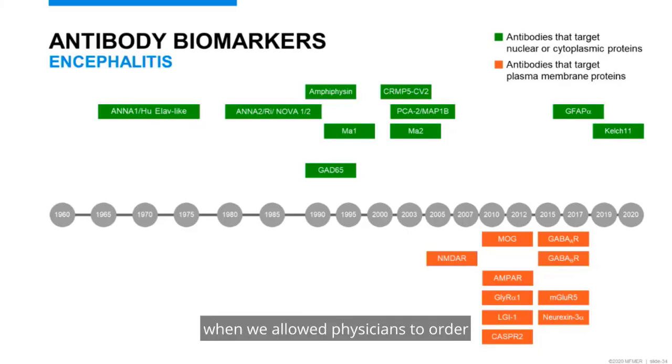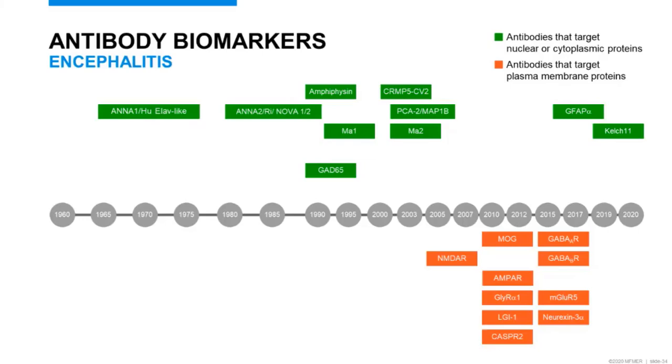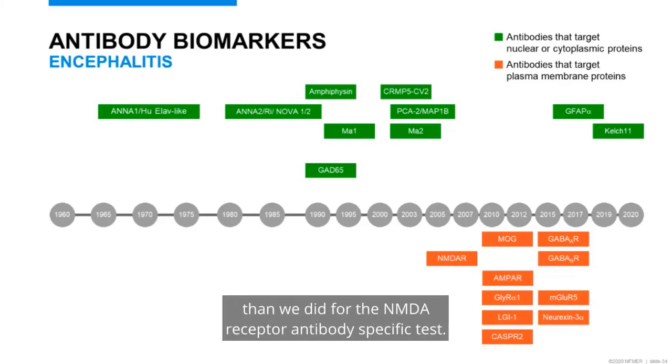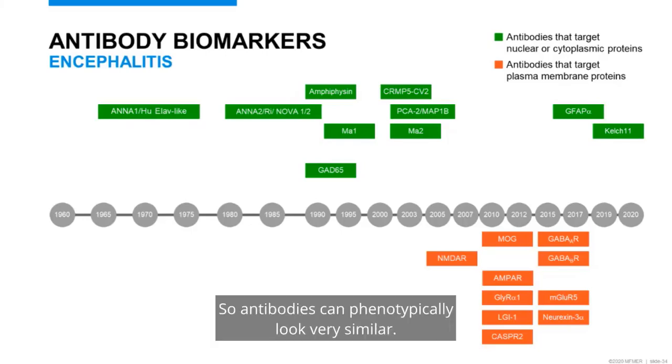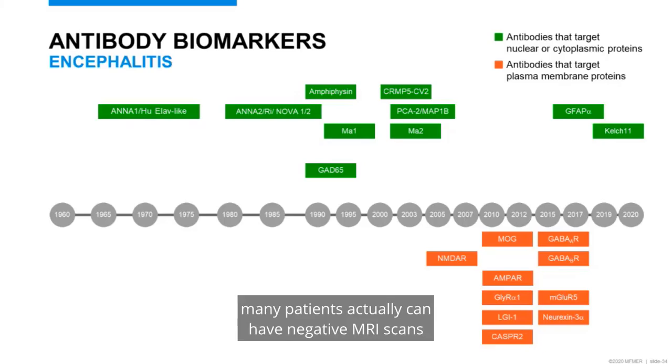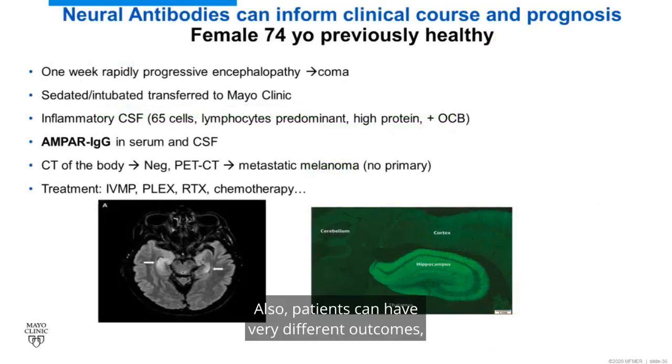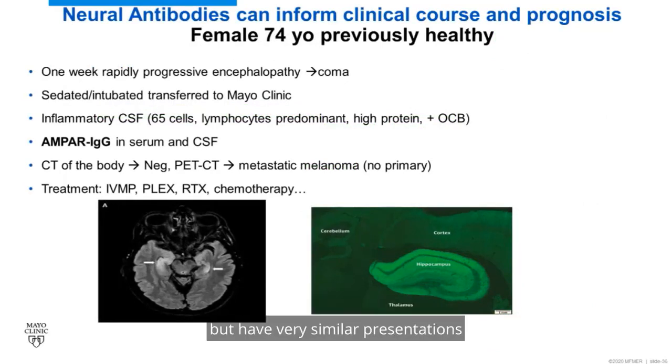And in fact, when we allowed physicians to order NMDA receptor antibodies on their own, 98% of the time the patients were negative. On the occasions where we tested those patients for other antibodies, we found other antibodies in a much higher proportion than we did for the NMDA receptor antibody specific test. So antibodies can phenotypically look very similar. Many patients can have negative MRI scans and even normal spinal fluids. Also, patients can have very different outcomes but very similar presentations, depending on the antibody you identify.